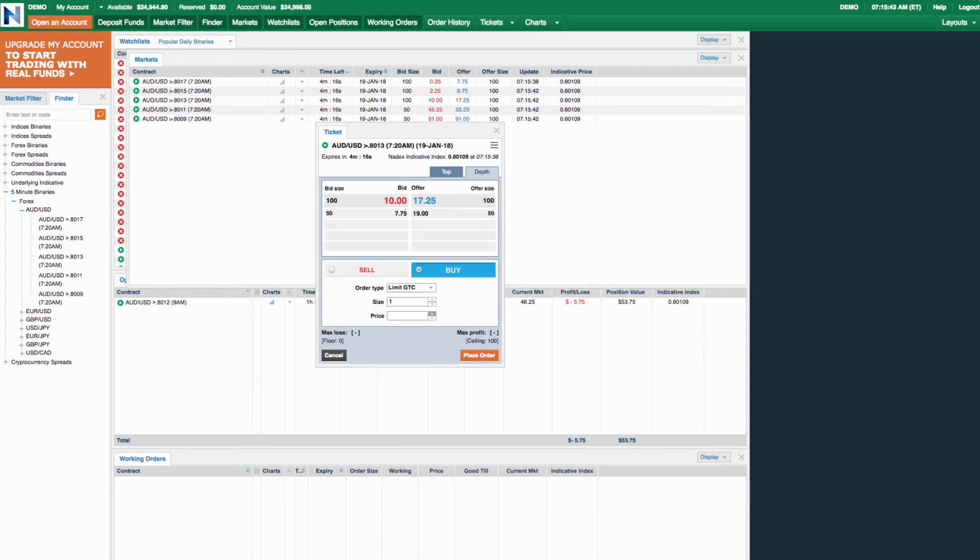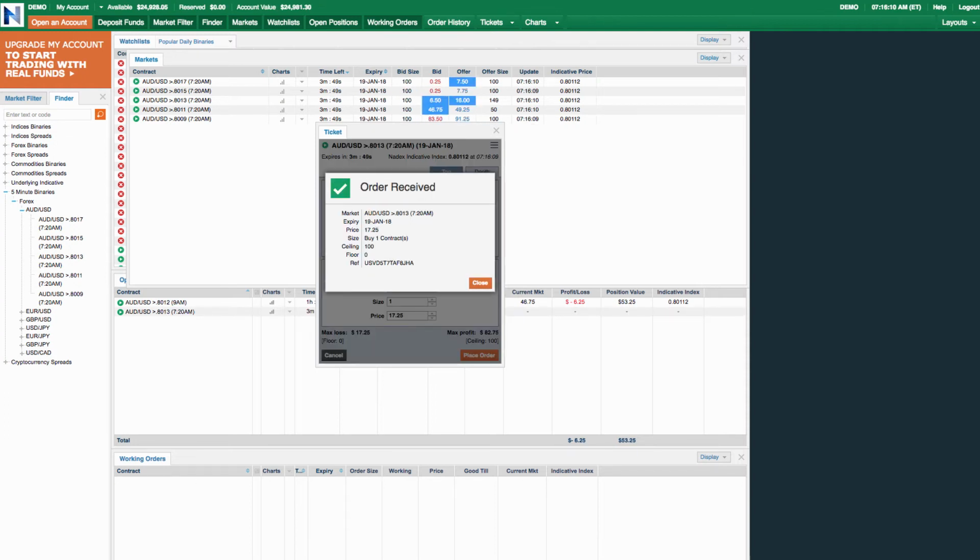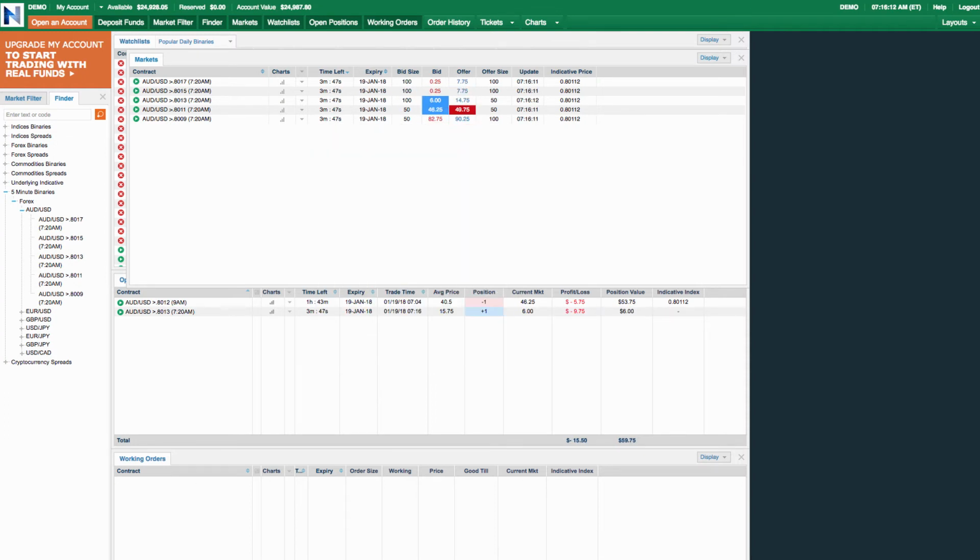We'd put the size and the price in. So our maximum loss is going to be $17.25, but our maximum profit is going to be $82.75. If you think about it that way, that's a massive profit margin compared to normal binary options trading. But the important thing to remember is that's probably very unlikely to actually happen. I haven't looked at the charts, but I'm sure that's very unlikely to happen, so we'll probably lose this trade. But let's say that we're happy with that and we place the order. So we know that maximum loss is going to be $17.25.